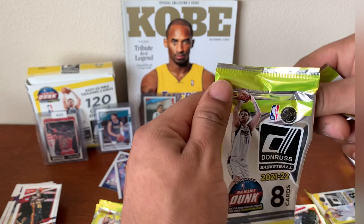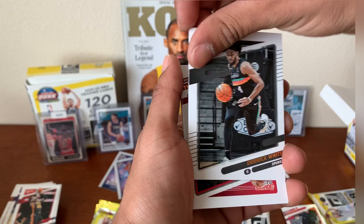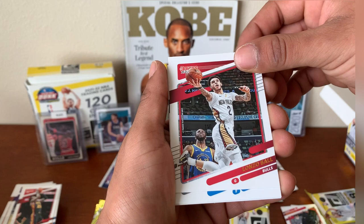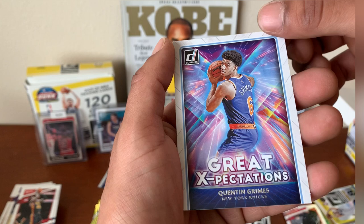Got Toppin, Anthony Edwards, buddy, got Derrick White, Lonzo Ball, Okeke or something like that, Aaron Wiggins, and we got the Great Expectations, Quentin Grimes. All right.